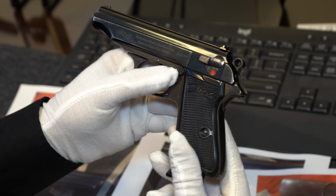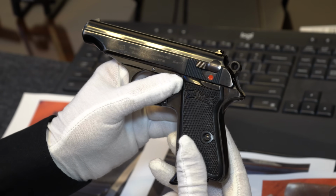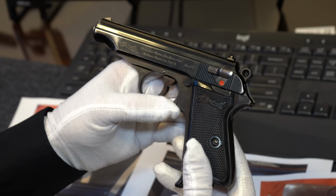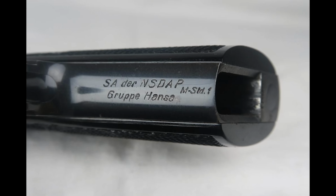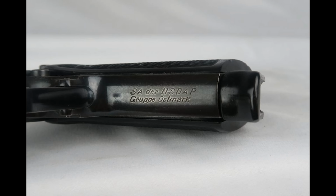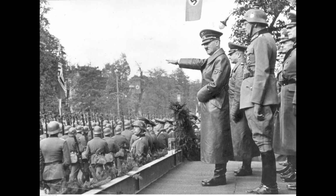Now, how did it end up in the Channel Islands? Here's a theory, and I think it's a pretty accurate one. 1938, the war hadn't started. The SA groups were ordering pistols, and all the different groups had them inscribed. Here's a couple other examples you can see of different groups that were bought by the SA. But in September 1939, the war started. They invaded Poland. The war starts.